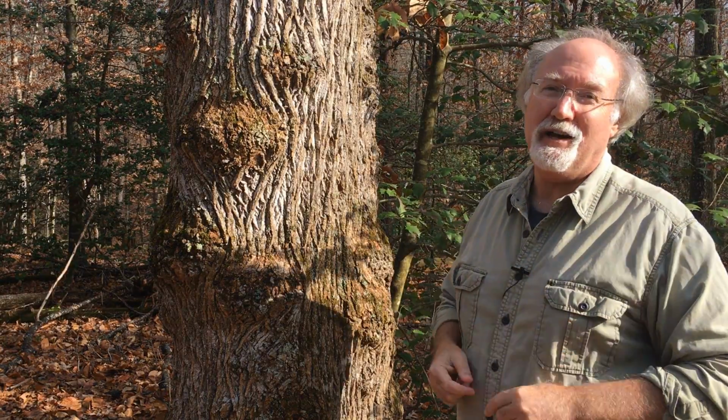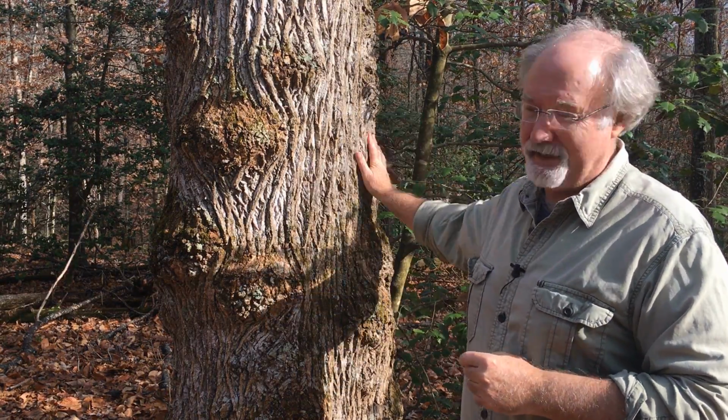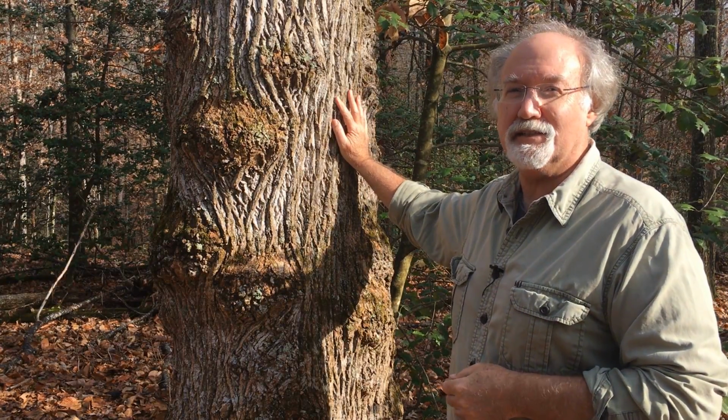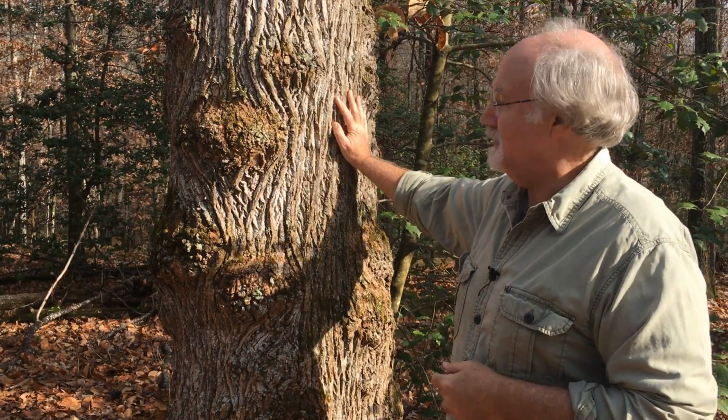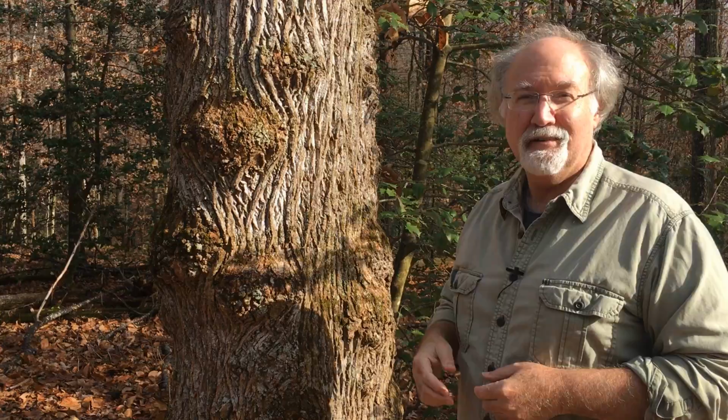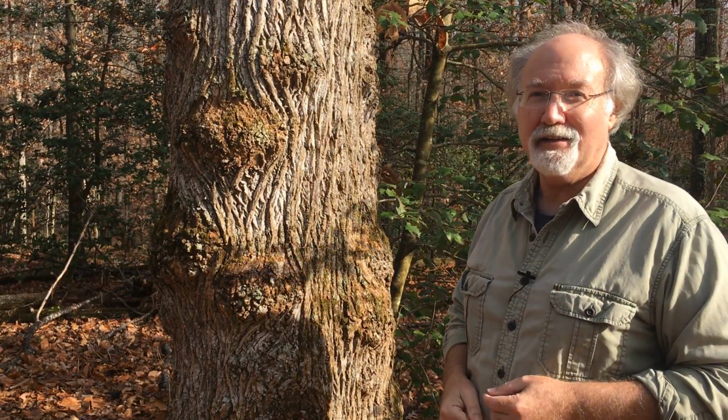Oh, and by the way, why am I standing in front of this particular tree today? I really like this tree. It's different than the standard tree that we see. It draws your attention. It feels good. Clearly, it's a handmade tree.